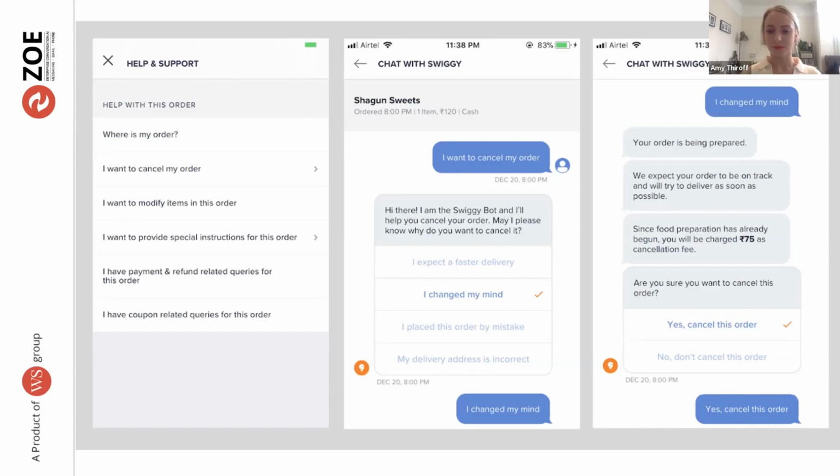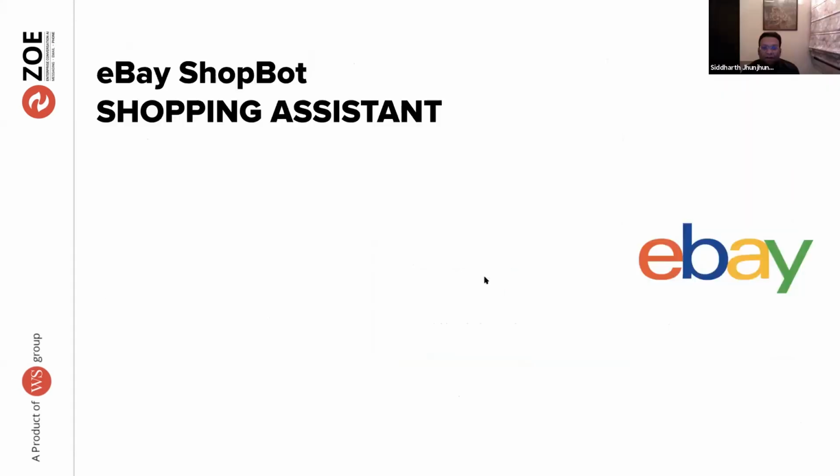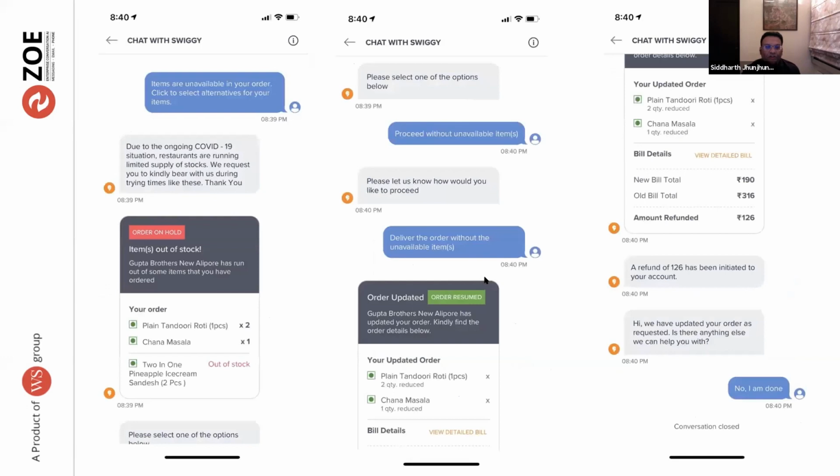In this case as well, when you change your order, it actually makes the refund as well. So it's completing the entire transaction. So this is another example of an item not being available.